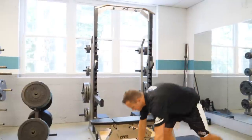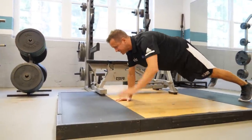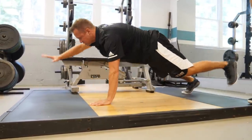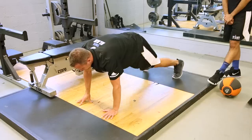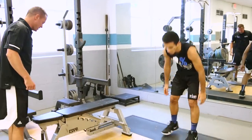So the player is going to get in a good push-up position, hands directly under shoulders, feet the same width as hands, and is going to lift 1 arm and 1 leg, hold for a second, and then switch. Takes tremendous stability, but we got to make sure that we keep everything in the core tight. Why don't we just try to get four each side, so eight total.